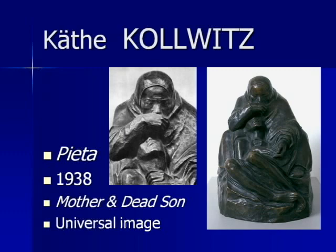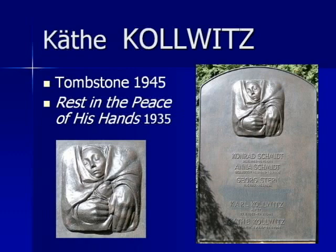And this is her tombstone. The image that is reproduced on her tombstone, "Rest in the peace of his hands," was not this one, because this is the copy of it, but the original was created in 1935. It was a bronze work.